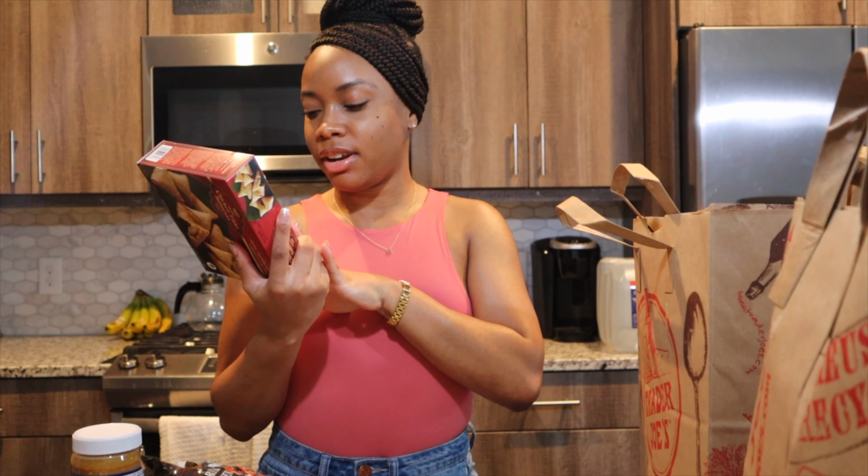Two more things that we don't usually get from Trader Joe's, but we wanted to try them out, is these waffles here. They look super good on the picture, so I was just like, let's try it. Usually we always make our own waffles and pancakes in the morning, but this would be a good option for when you don't have that much time, and just heat them up really quickly, put them in the oven, call it a day. So we'll see how these taste.